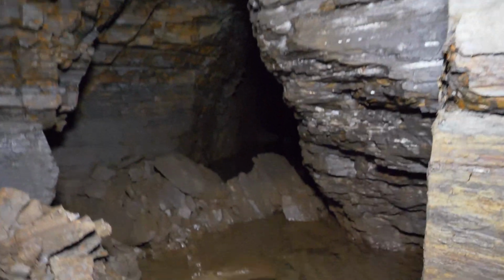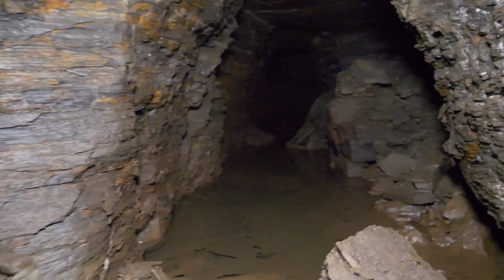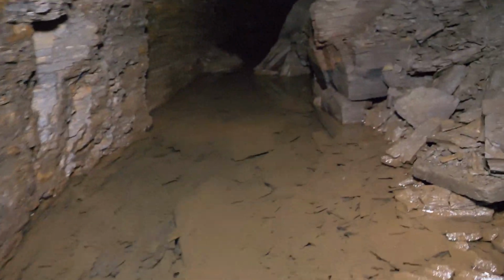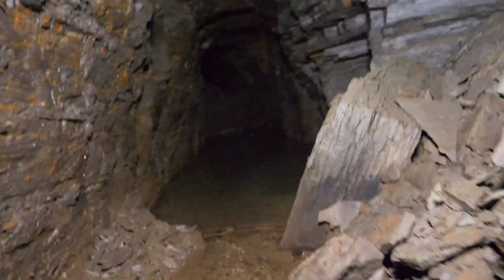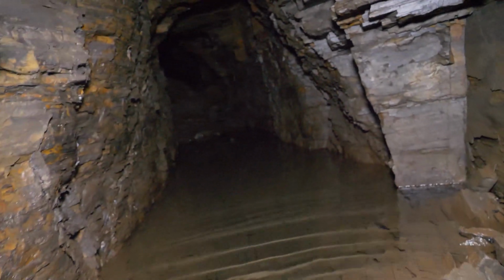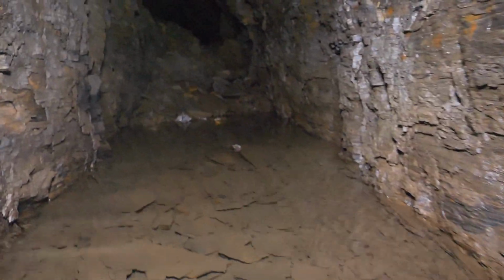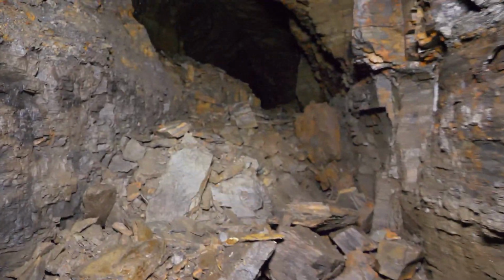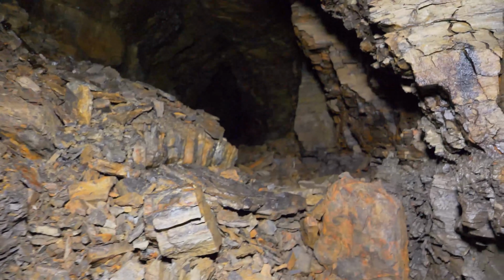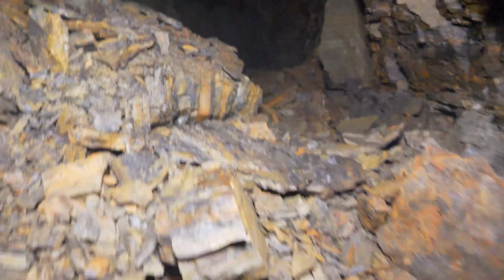So again, big slabs, look, on the walls. Just keep my eye out for graffiti. There's no sign of what they were working. Like, I haven't seen a vein as such, and there's no sort of mineralisation anywhere that I can see of any type. That's what we're following. It's extremely shaky and all that, which is not good. Right, so we carry on.